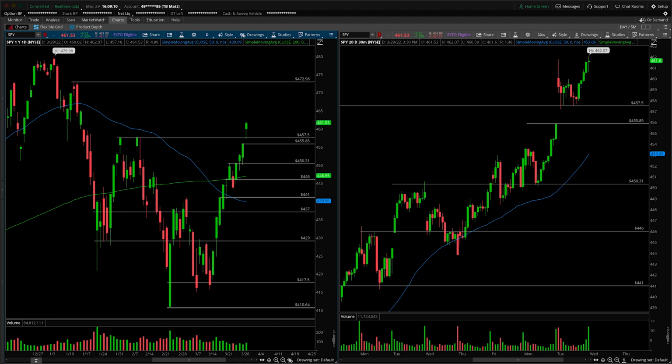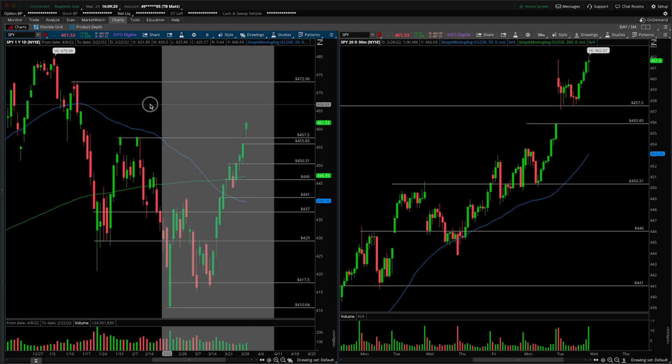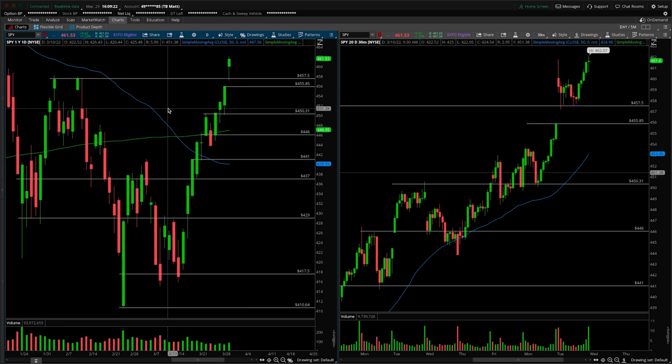We'll cover SPY, the Qs, and IWM. On the left-hand side, as always, we've got the daily time frame, and on the right-hand side, the 30-minute intraday time frame. First one up on the chopping block is our SPY for the S&P 500. What can we learn about the daily time frame chart here?